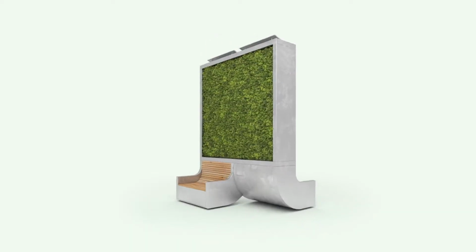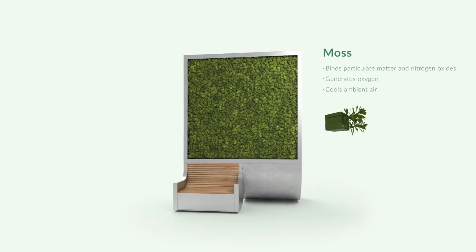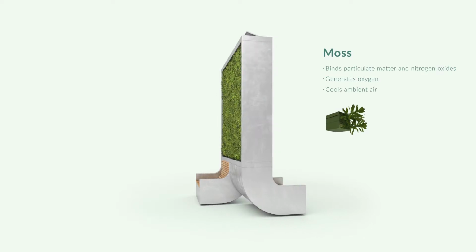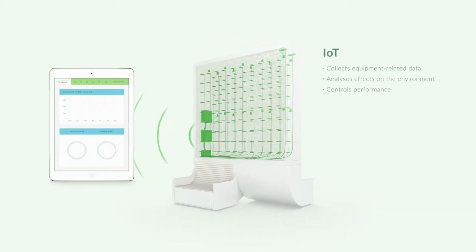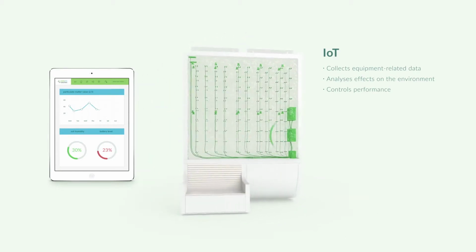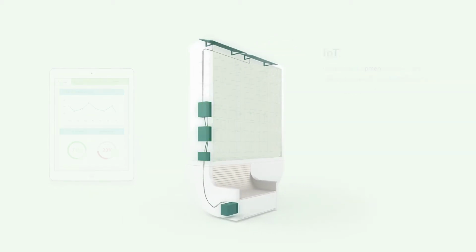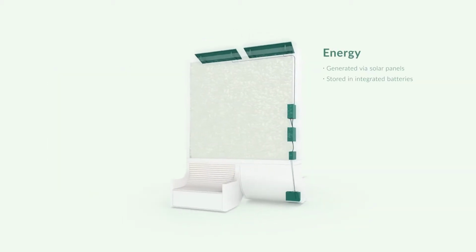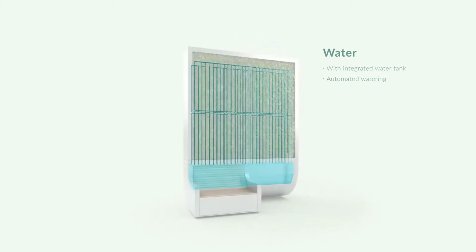And here you see the CityTree. It contains over 1,600 of those moss cultures in single pots. It's controlled and maintained by the latest IoT technology. You can enter the data via a dashboard. It's supplied by a solar panel and has an integrated irrigation system.